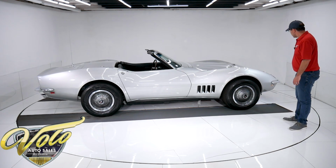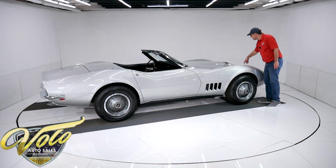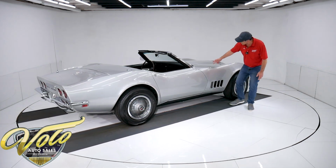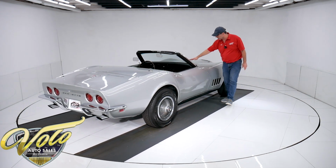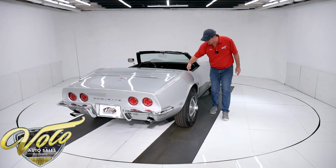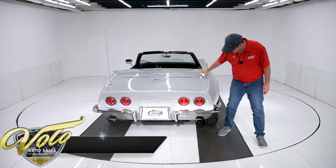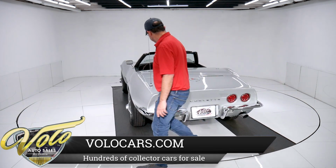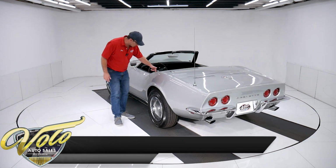The body, in real nice shape, has the 427 raised hood. Body fits real nice, headlights fit real nice. It all lines up really well. The gaps are great. I don't see any damage or signs of repair. All this is really nice. All this intersection right here fits beautifully. Everything fits real nice. I don't see any damage. I don't see any repairs. I don't see anything but good things to talk about.